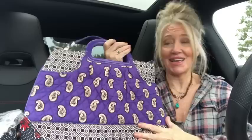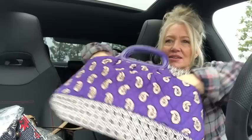Oh, the Vera Bradley. I'm sure somebody's gonna love this. If you don't, I do. I really do like this. Love the style of bag. It's so cute with the purple paisleys, and it's got these two front pockets on it right here. The little patent purple trim. It's in brand new condition. It's got the little shoulder crossbody strap on it.